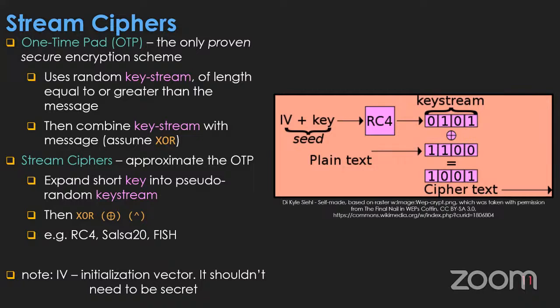The plain text is of equal length to the key stream, and the ciphertext is of the same length as well. Examples of this are RC4, Salsa20, Fish. You'll note here that there is an initialization vector involved in stream ciphers because you have to figure out what's that first value at the beginning of this recursive operation, right? What is that first value I stick in there? That's called the IV. Good crypto systems do not require you to hide the IV. That's one of the things about an IV, that it should be something you can see. That doesn't always end up being true, but it's not something you should have to keep secret.